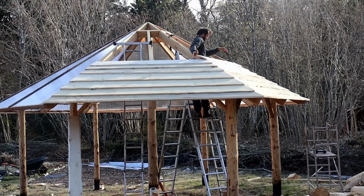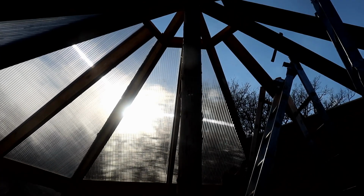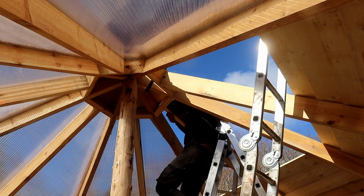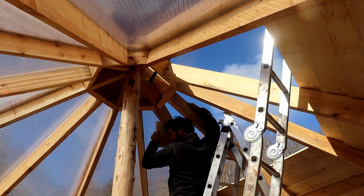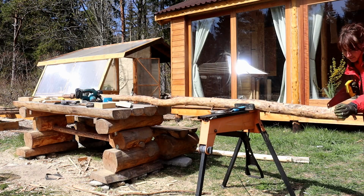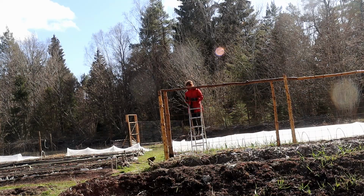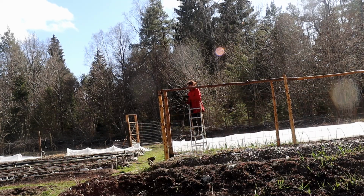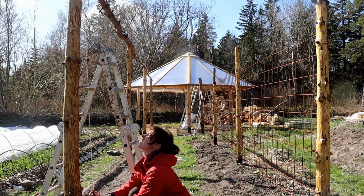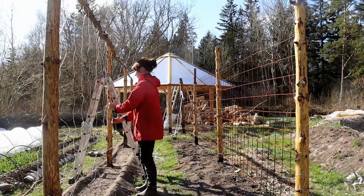In our previous video we had started on our new round greenhouse. Jonas finished up the roof. And I installed some trellises in the garden for growing plants like cucumbers and tomatoes vertically. Someday I hope to add a little roof above it, so it provides some more shelter from the rain for these plants.